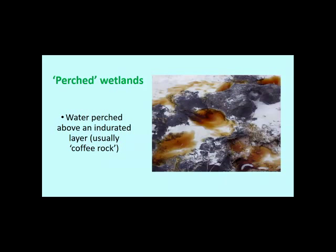So that water doesn't just go straight down to the deeper aquifer, it's actually perched on top of an indurated layer. And in the wallum systems, you find that that indurated layer is composed of coffee rock, which is a conglomerate of organic fines and sand, and it's under pressure, it forms almost like a rock, I guess. Hence the term coffee rock.